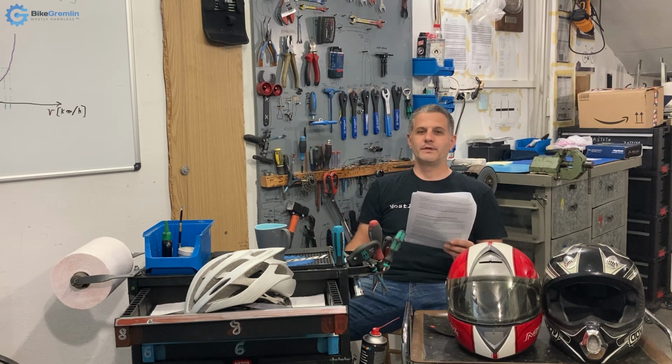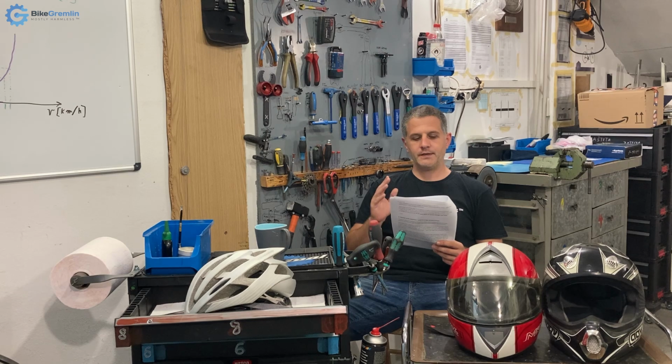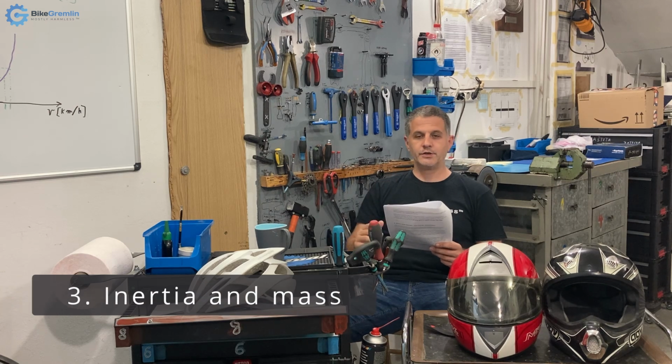What has this got to do with helmets, you may ask? Well, safety equipment can't make the impact energy disappear. It can't alter the laws of physics, so remember that, and it will come into play later. Now, chapter 3, inertia and mass.